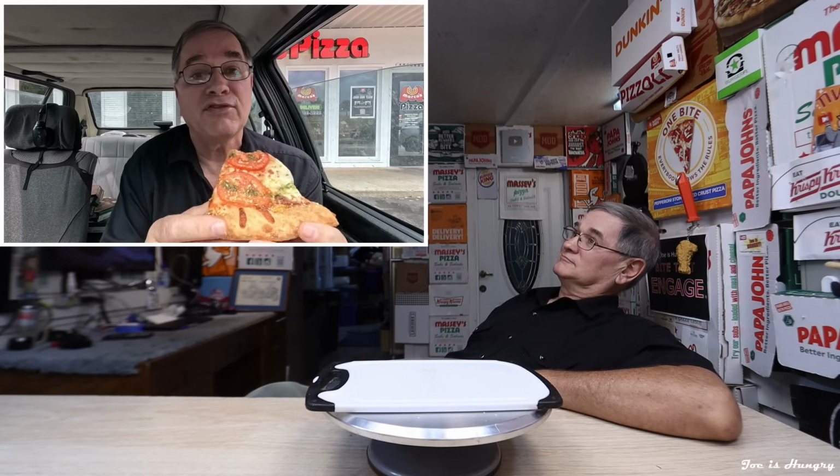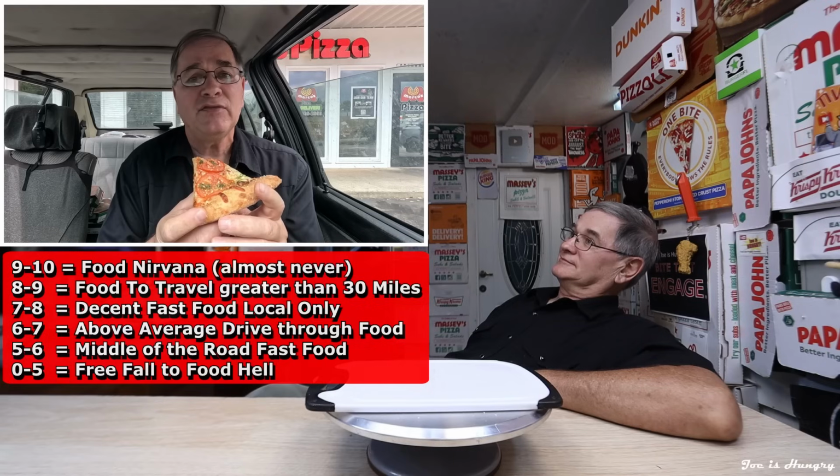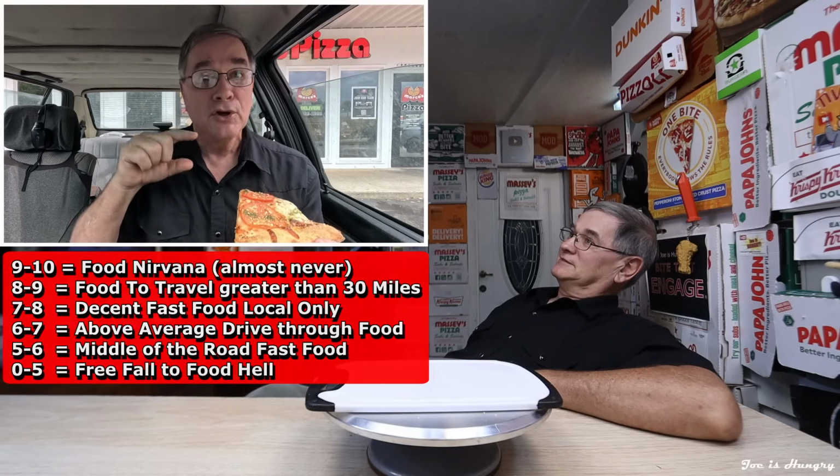I can taste the tomatoes. I can taste the basil. It is very cheesy. It is definitely hot. The crust is nice and thin like I like it. So let's give this thing a score. If you don't know, my scale is 1 to 10, 9 being the best. Anything above 9 is a once in a lifetime experience and almost never achieved. 5 and down is that slippery slope to the pits and depths of fast food hell. So let's go ahead and give this the score that it truly deserves.